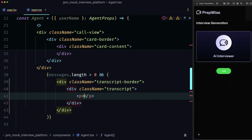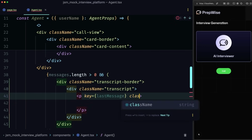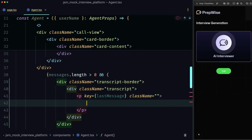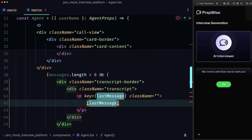And within that div, I'll render a p tag with a key equal to lastMessage, a class name equal to, let's wait for it. We'll give it a class name as soon as we render it. So let's first display the last message right here within this p tag. And there we go. My name is John Doe. Nice to meet you. So when you're speaking, you'll also be able to see the transcript of the conversation in real time.